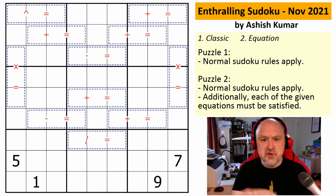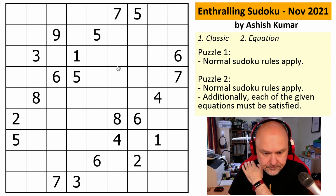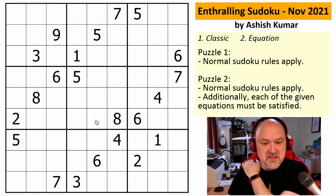This puzzle in particular, as you see, is not how it's presented in the book. The clues are exactly the same, but I've had to reset it so that it works in a solver that works with my software. So of the two puzzles I'm going to bring you, I wanted to have this one on screen because it's prettier, but I'm actually going to start with a classic. This is a classic Sudoku.